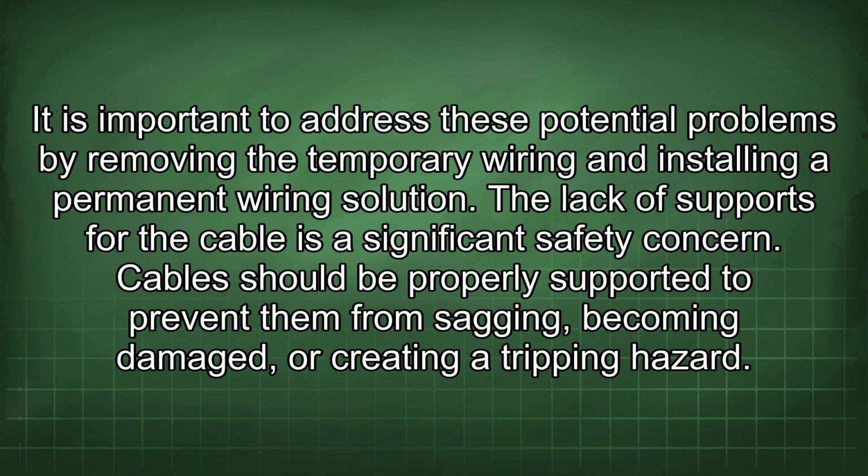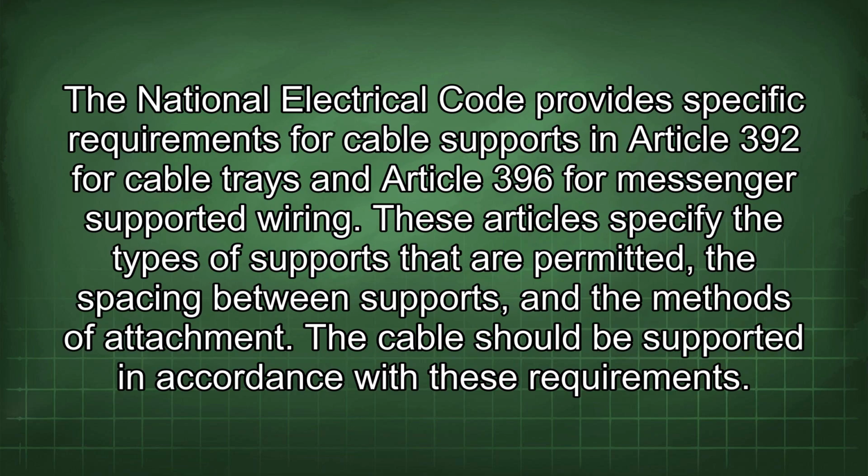The lack of supports for the cable is a significant safety concern. Cables should be properly supported to prevent them from sagging, becoming damaged, or creating a tripping hazard. The National Electrical Code provides specific requirements for cable supports in Article 392 for cable trays and Article 396 for messenger-supported wiring. These articles specify the types of supports that are permitted, the spacing between supports, and the methods of attachment. The cable should be supported in accordance with these requirements.